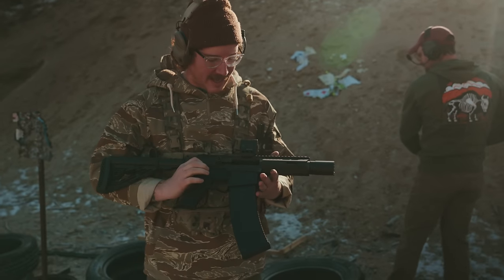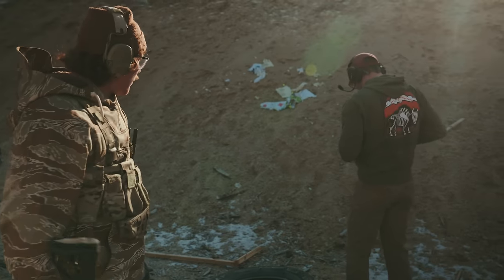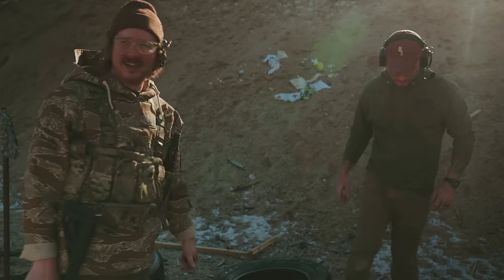This gun is semi-automatic. That was kind of crazy splits for a 12 gauge, was it not? I thought you were bump firing. No, that was me pulling the trigger. That's insane. Let's wrap it up.